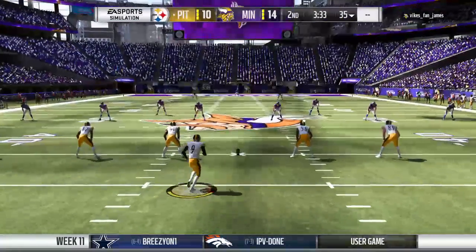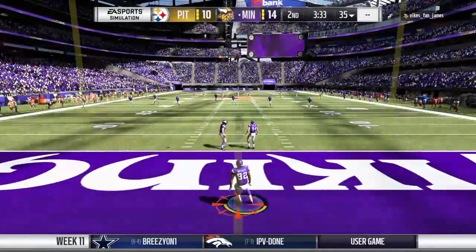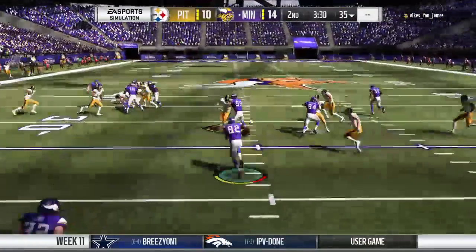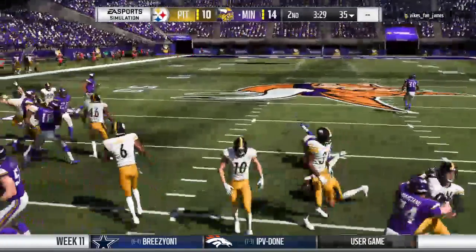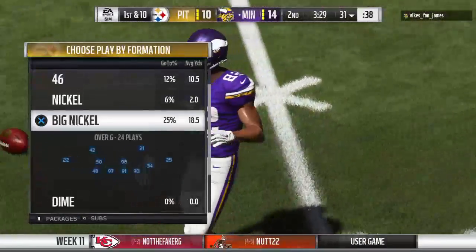Boswell on now to kick this one away. This is taken about 7 yards deep. And nice work on the return as they'll start their drive just past the 30-yard line.